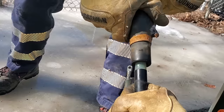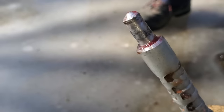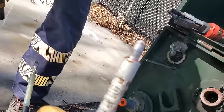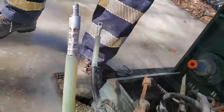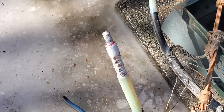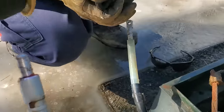So right here, this is the one that was on the blown side, and this termination doesn't look like the other one. In fact, it's all good. I've never seen a stinger look like that before. There's no hole for the stinger to screw into. So we were a little bit puzzled.